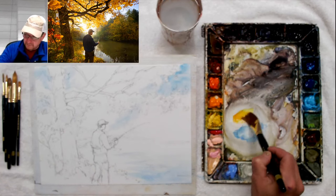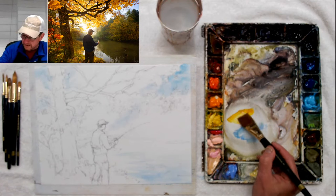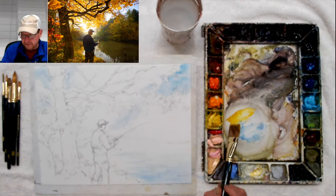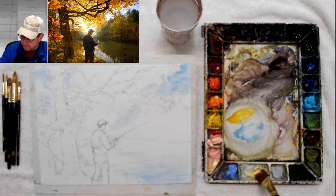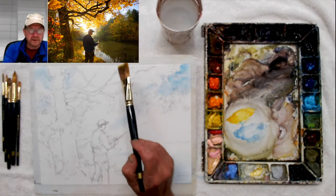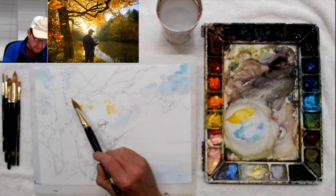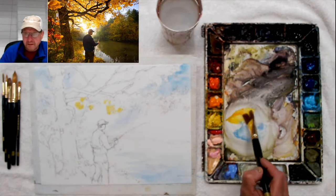Now we're going to take a little bit of yellow, a little bit of orange, and we're going to get the lightest tree color or the leaf color. Put a little white in that yellow because the yellow seems to be very bright. Now, this is not permanent yellow light like on the list. This is Aureolin, and I'm using that with a little bit of white. That makes it a little bit of a chalky yellow, and I like that a little bit better than super bright yellow. It just gives me more of a pastel kind of yellow.